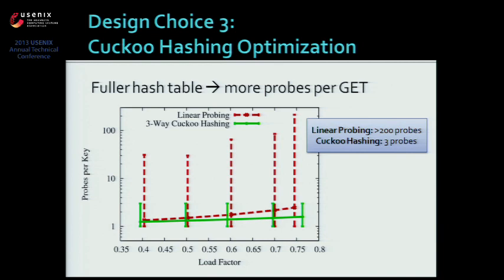And on the y-axis, which is logarithmic, the number of probes necessary for finding any key in the best, worst, and average case. With linear probing, you can require up to 200 or more probes at a 75% fill level, which we found to be too high, even with InfiniBand, where round trips are relatively cheap. 200 round trips would mean 600 microseconds at 3 microseconds per round trip.